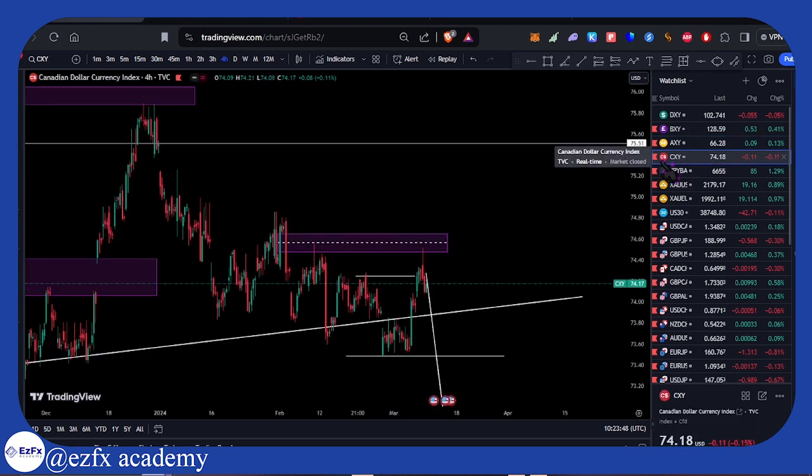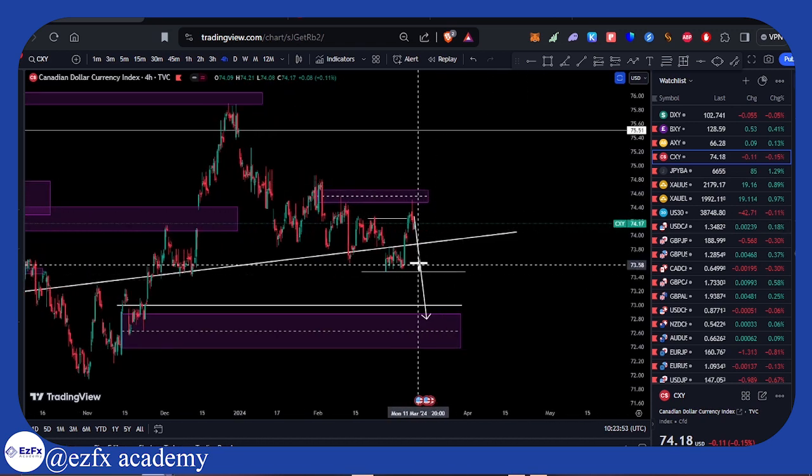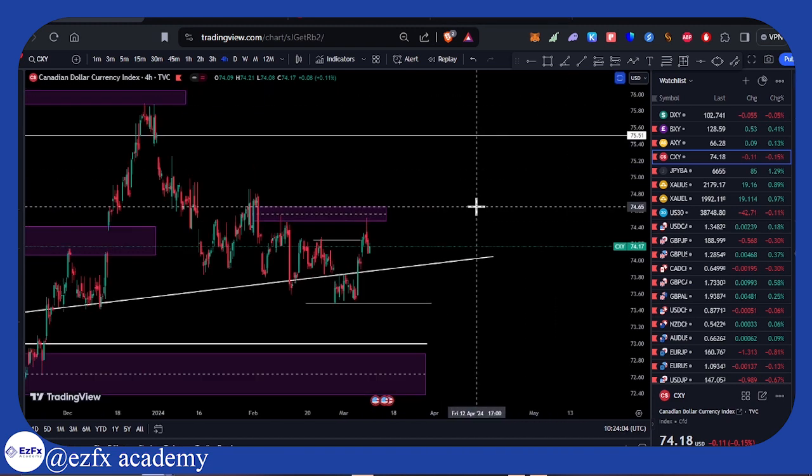Next up, let's look at CXY, which is the Canadian Dollar Currency Index. As you can see on my chart, I'll be expecting CXY, also like AXY, to be bearish. However, I want to be very careful, I think even more careful than I would be on AXY, on the Canadian pairs during the course of this week.